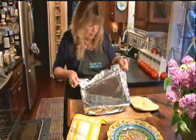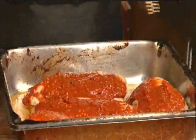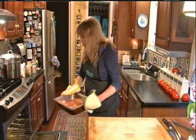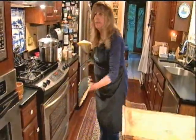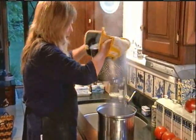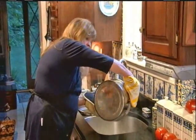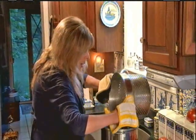Remove the cover from the chicken. We're going to pop it back in the oven so we can get that tomato crust for about 10 to 15 minutes. And now I'm going to play with my potatoes. My potatoes are nice and tender. So I'm going to take my pot over here. Dump the water out. Return the potatoes to the pot.